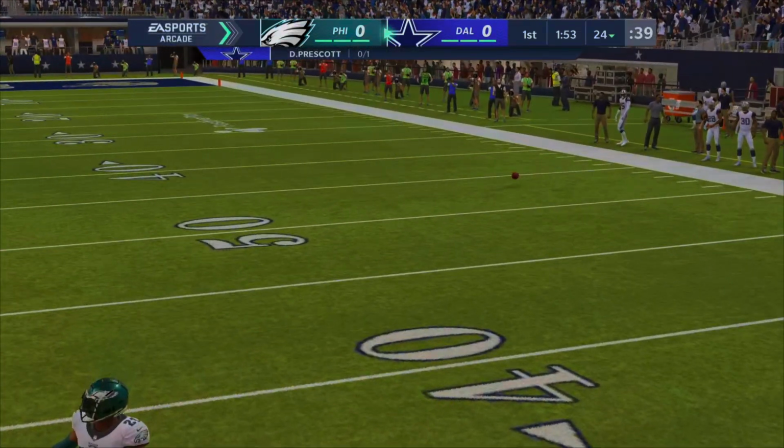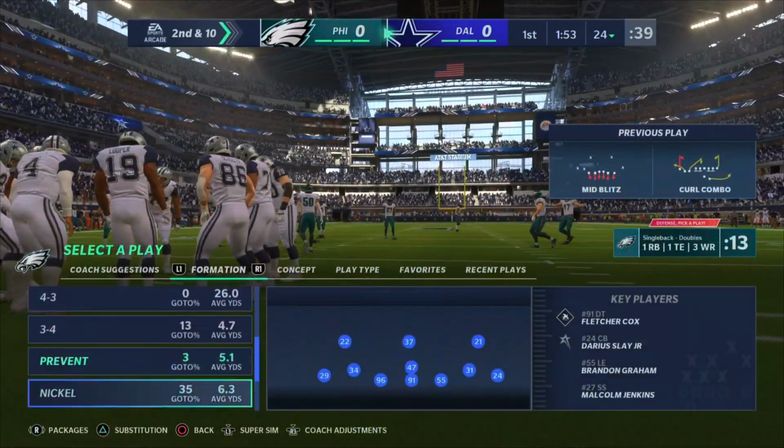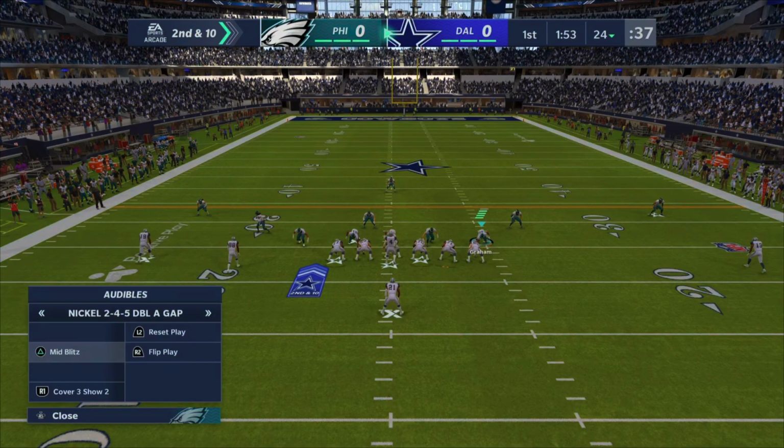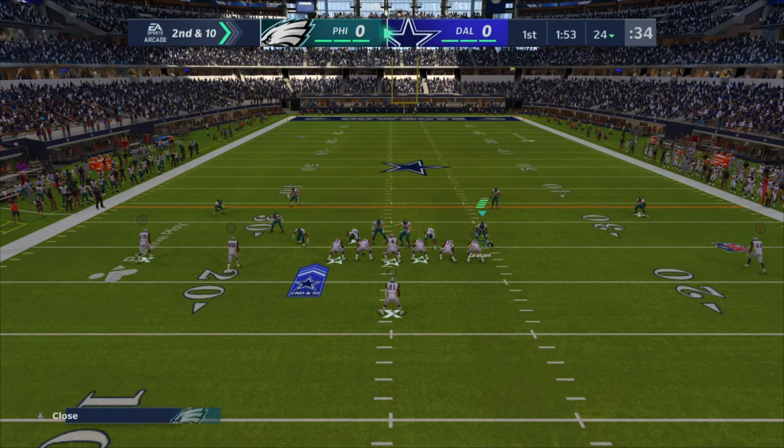Throwing to start the drive, but that one is incomplete. Amari Cooper, the intended target. And it's second down. Brings up 2nd and 10 at the 24-yard line.